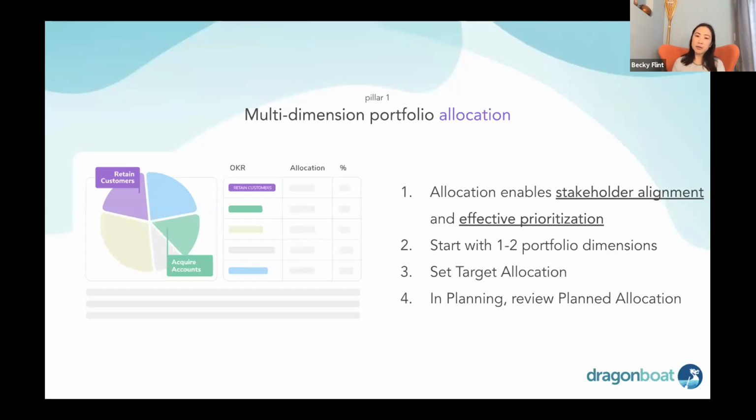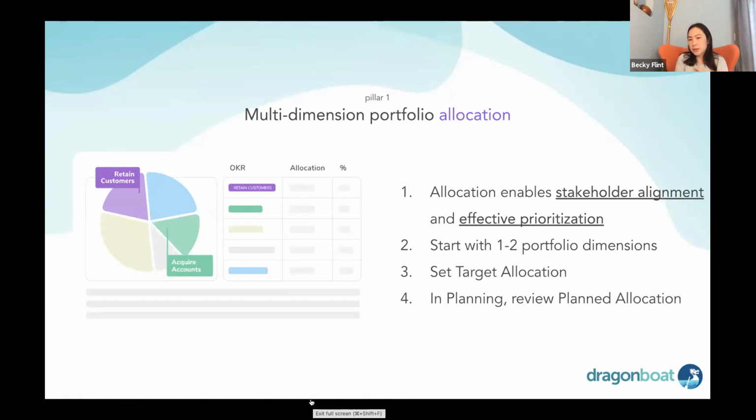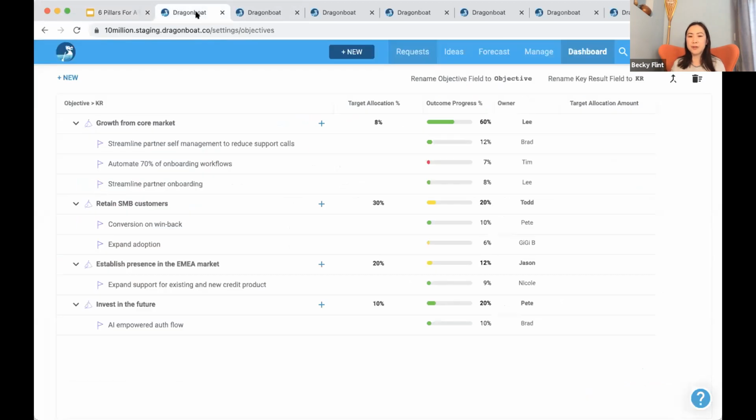Now, it is also a multi-dimensional portfolio, meaning how you look at things is more than just one way of prioritization. It could be the customer dimension, it could be your strategic dimension, it could be your time horizon dimension. And that is how we build it and think about portfolio management in the context of a modern, agile, responsive organization. So I'm going to just do a quick snapshot of this.